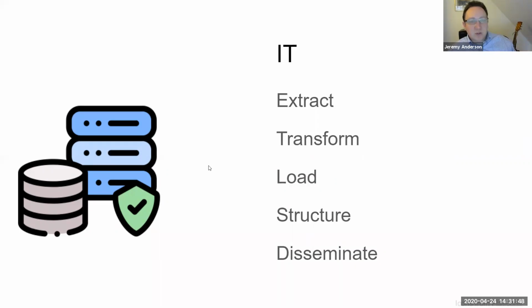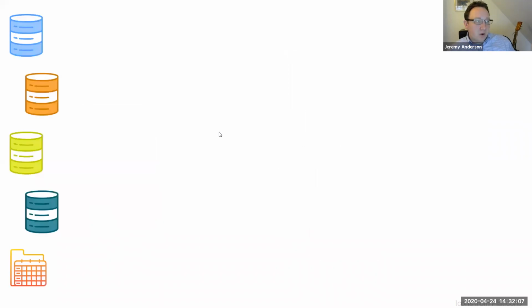So these are the folks who, once they've worked with IR, are structuring the data and making it useful for end users. So in our context, that also means developing the dashboards, for example, or the reports that would go into stakeholder hands. So those are the three stakeholders.